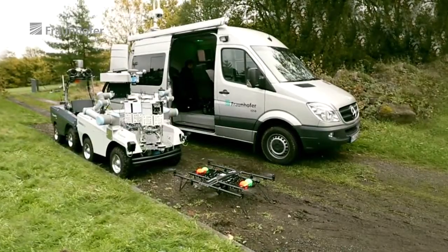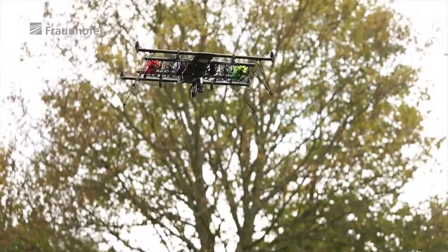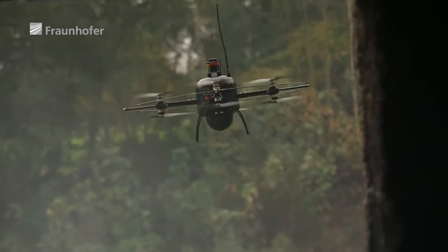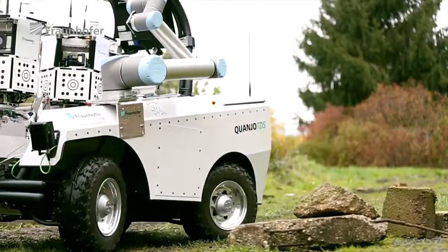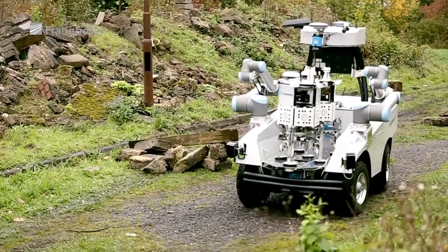At the core of the SENEKA project's research is the efficient networking of robots and sensors so that they can help in emergency situations. This involves placing an appropriate number of ground robots, aerial robots, and additional autonomous sensors at strategic points within the area, in line with the size of the area to be scouted.